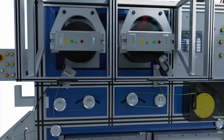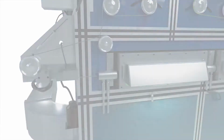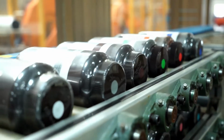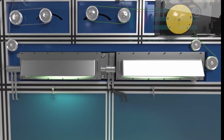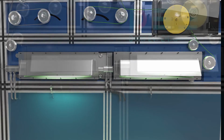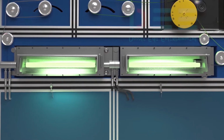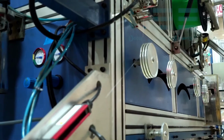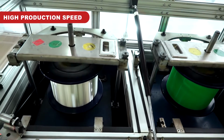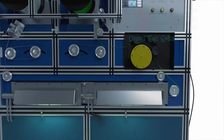In the process, the natural fiber gets passed through dyes. The UV curable ink is applied over the dyes. Finally, it passes through UV lamps for UV curing. Fibers cured with UV radiation are especially resistant to abrasion and scratching at high production speeds. This machine with high production speed is one of the most sophisticated coloring machines available today.